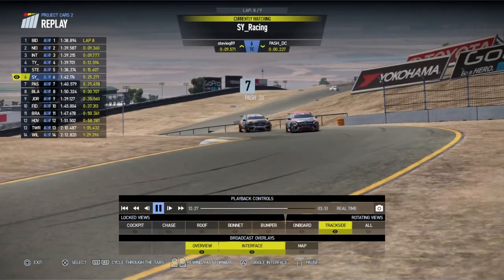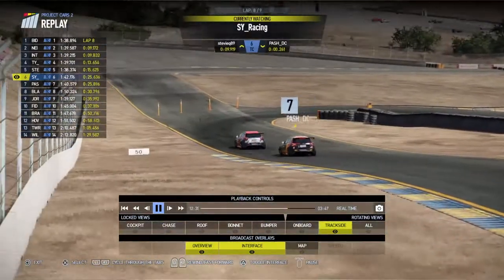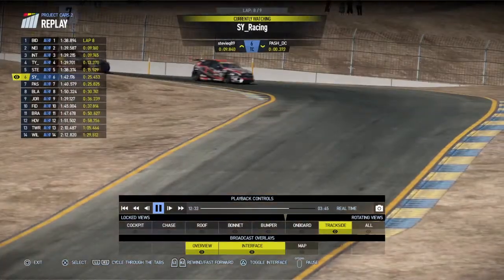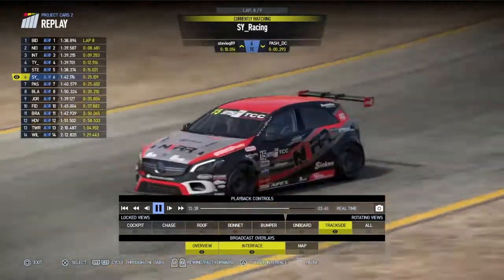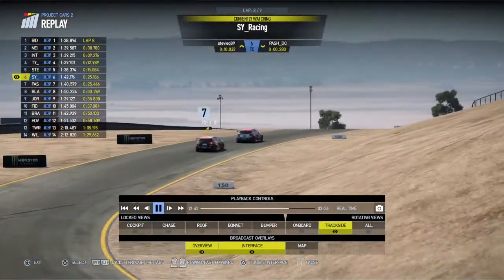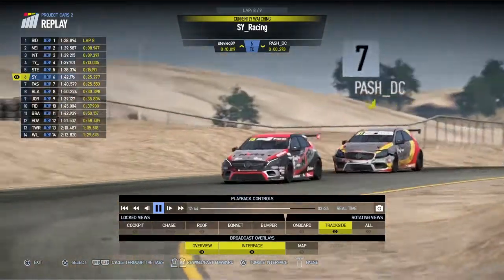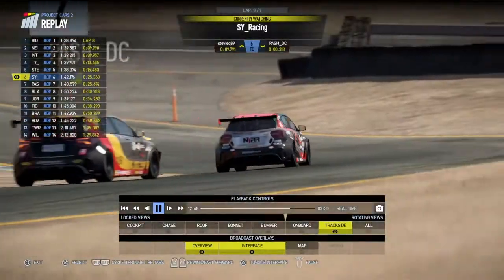As we've got Cy Racing and Pash. So Cy and Pash close together, down the hill. Cy goes wide. Pash tries to get them down the inside but he hasn't quite got the run he needs, as we go down to the next corner. Long left-hander downhill. Left front will overheat like crazy on these front-wheel drive cars as we go down the dip.